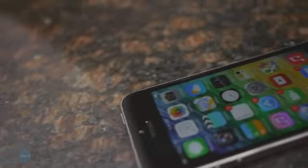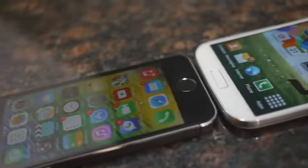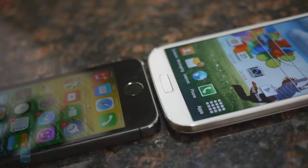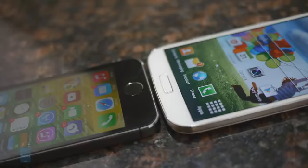So below their displays, we find their respective home buttons. They have very springy responses and are more than tactile. With the iPhone 5S though, it doubles as a fingerprint sensor so you can unlock the device, which is pretty neat. And with the Galaxy S4, it's surrounded by its capacitive back and menu keys.